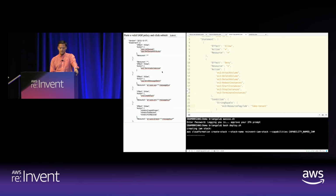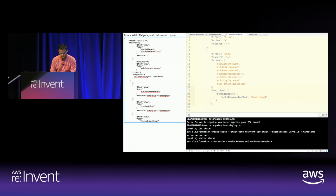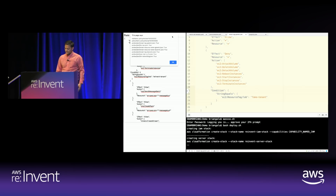And I can see here in my proposed policy that I'm trying to use EC2 terminate instances without any restrictions. So I think if I add a condition to this policy, it should pass our governance checks. I'll create a different tenant name so we don't collide with the probe policy. And there we can see all the checks are passing now.